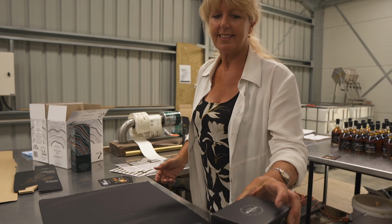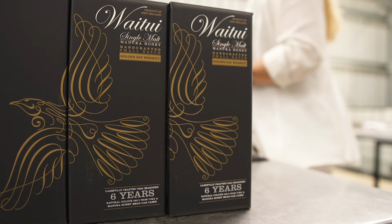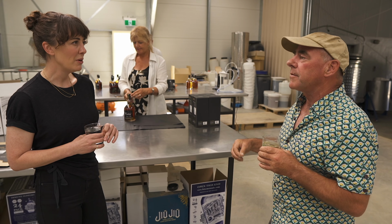And we're finding that the Bulgarian oak has a lot more oak flavour than a lot of the French or the American oaks. Bulgarian? Yeah, and it's from Bulgaria.